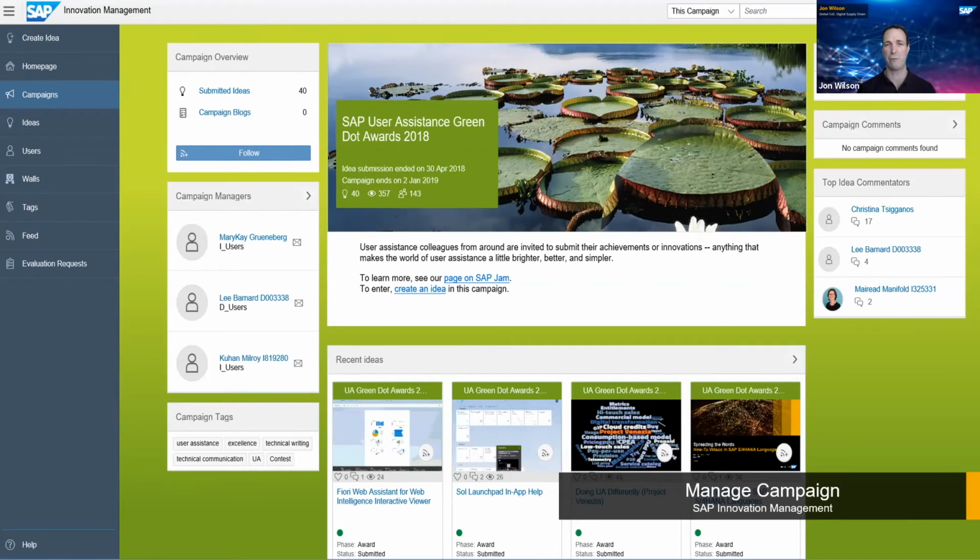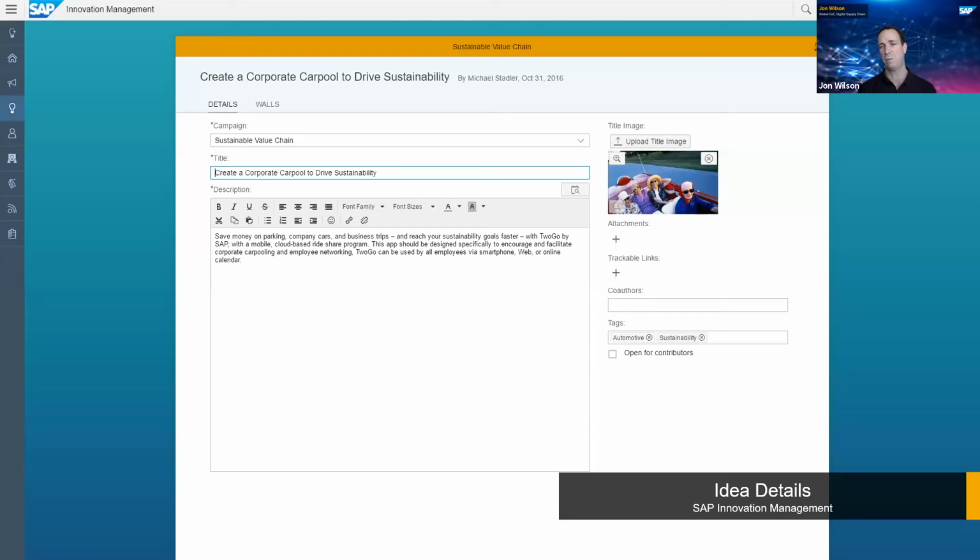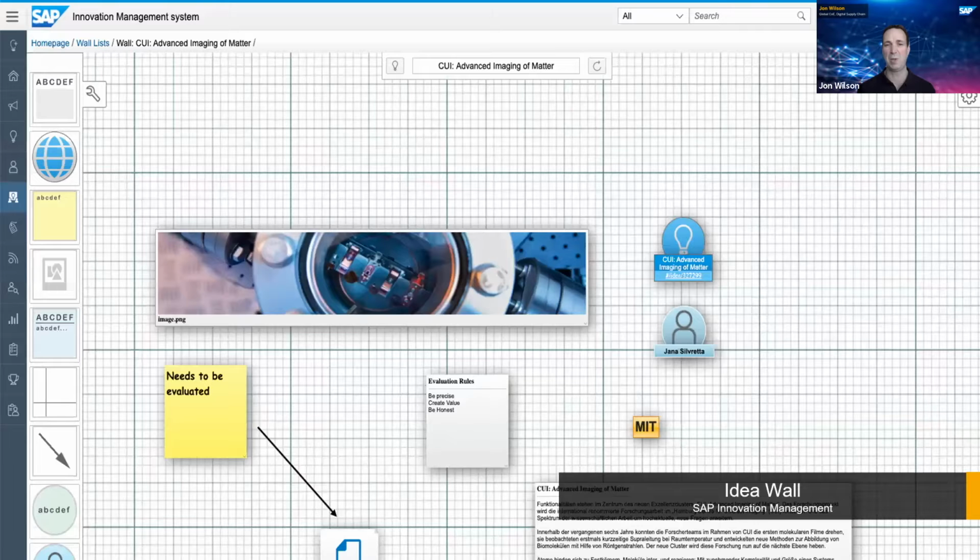So this idea that you can run campaigns around collecting ideas for a certain purpose. Putting an idea in can be as simple as a title, a description, maybe some attachments, and then even the ability to collaborate and drag and bring post-its and other content, and use that to flesh out the idea through this concept of an idea wall, so a mood board for your project ideas, as it were.